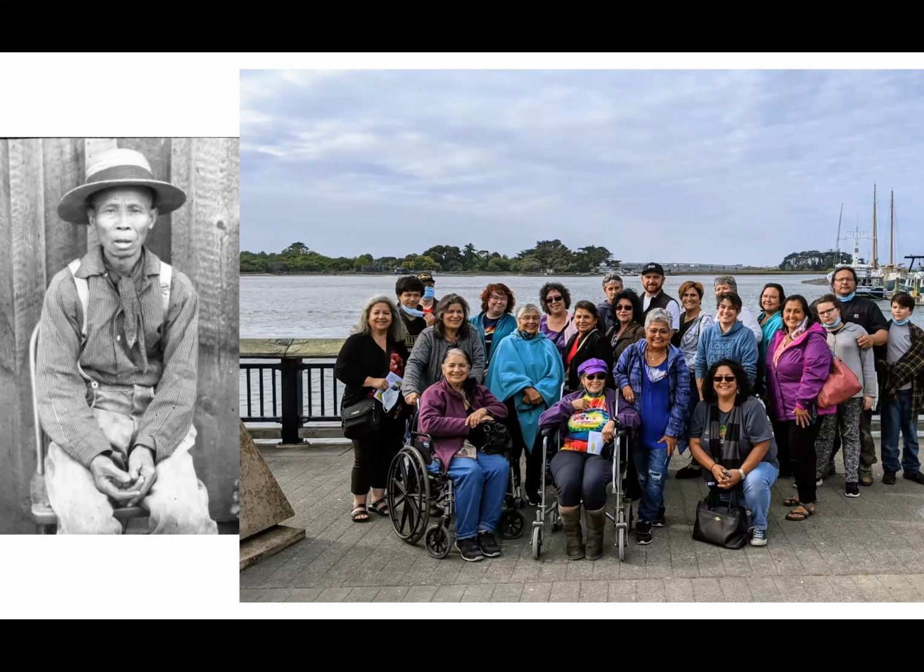He worked for Tom Bear for something like 60 or 70 years. He married a local native lady and they had many, many kids. And this picture here is actually a small segment of the Moon family. We hosted a tour specifically for the Moon family very early on in the project.